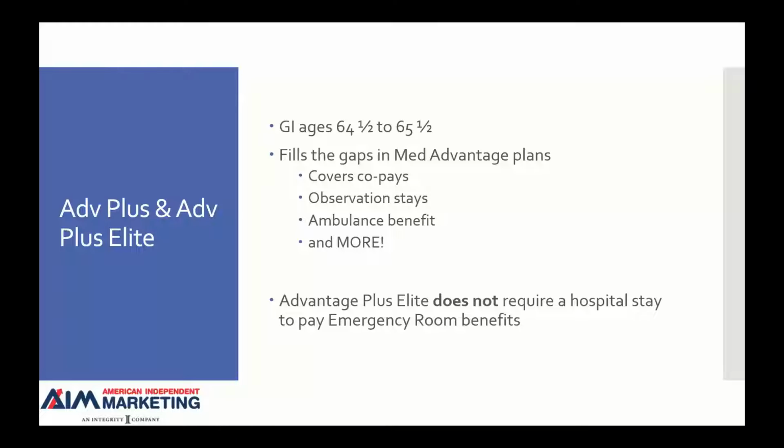Med Advantage has gaps, and so this basically covers copays. It goes through observation stays, so not just if you have to be admitted for 24 hours or more. You don't have to do that. It's basically if you stay in a hospital for, I believe it's 6 hours, this product will start to cover. Ambulance benefits, you can get up to 4 times a year. I believe it's lifetime, I have to look at it for sure, but I believe it's 12 times for a lifetime benefit.